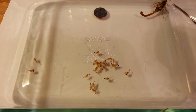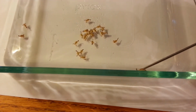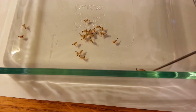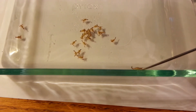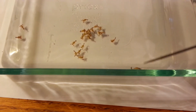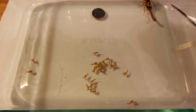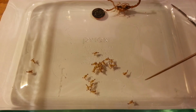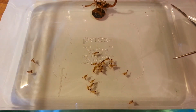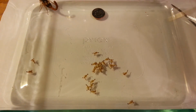Oh no, look, I got one way up here. Look at this sucker. Look at that thing. Boy. Little sneaky devil. Sneaky, sneaky. Get out. There you go. Well, I'm glad I know these things can climb this glass. I damn sure won't go in the other room and leave them unattended.